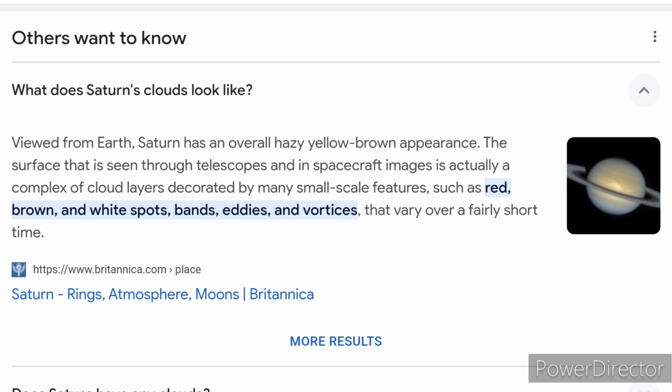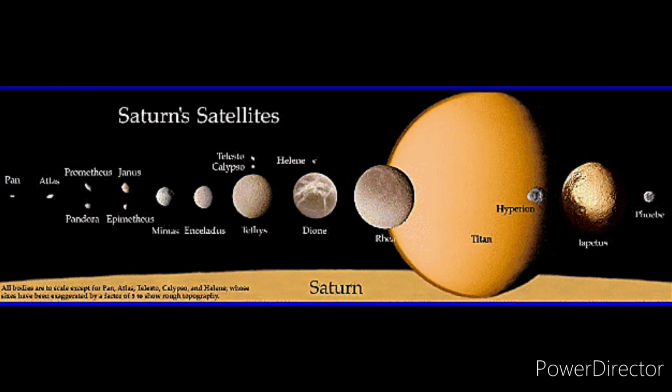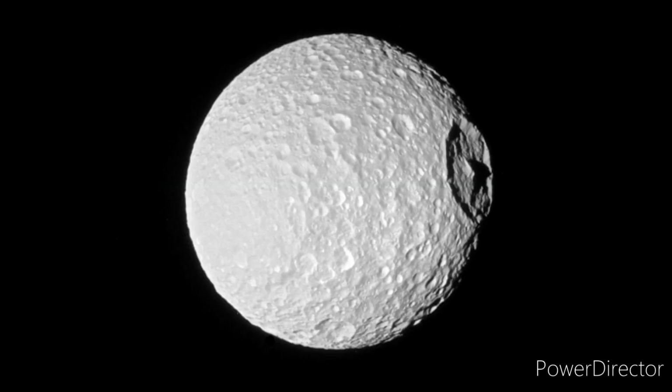And for Saturn's clouds, they are red and brown and white spots, bands, eddies, and vortices. And the clouds of Saturn are made of ammonia ice, which is an amazing type of element. And here are Saturn satellites: Pan, Atlas, Odysseus, Janus, Nereus, and Helena. And one of Saturn's moons looks similar to the Star Wars Death Star machine.